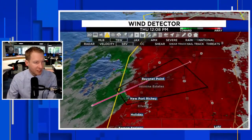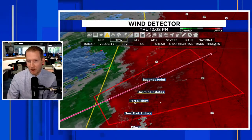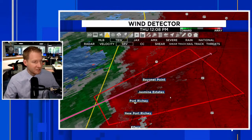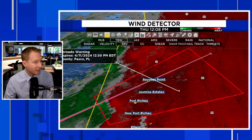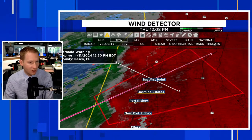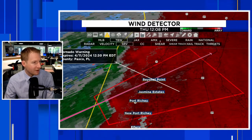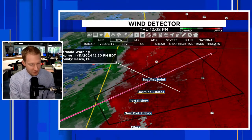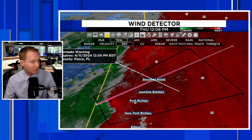Okay, so this is what we were just looking at about that broad rotation, and the National Weather Service just issued a tornado warning here. This is going to include Bayonet Point. This is right on the west coast, the Gulf Coast of Florida, for Pasco County. This is going to roll until 12:30, so about a 20-minute warning here. But the main couplet is still offshore at this time, but it's going to be rolling right on through.